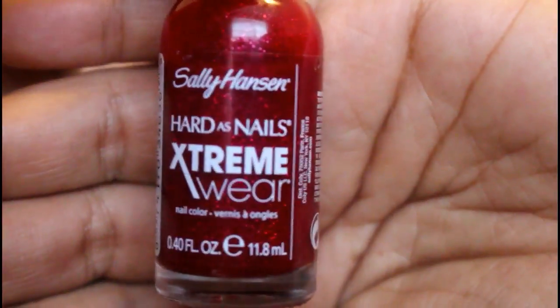And then the last manicure that I'm ending this year with is actually a Christmas manicure, which is kind of funny. I was planning on changing my nail polish, but I'm too lazy and I really don't want to, so anyways, I'm ending it with a Christmas manicure. And the first polish that I have on is this one by Sally Hansen, and this one is called Red Carpet, which is a red shimmer polish.